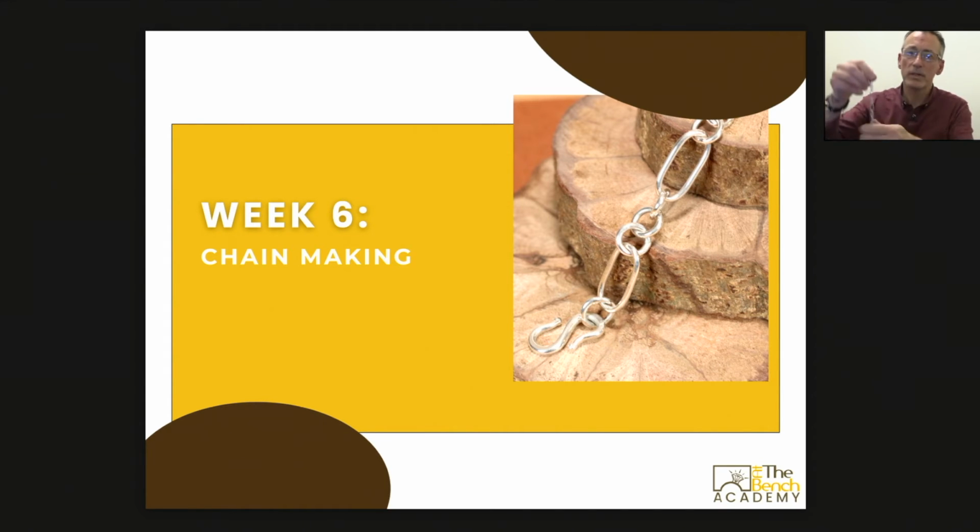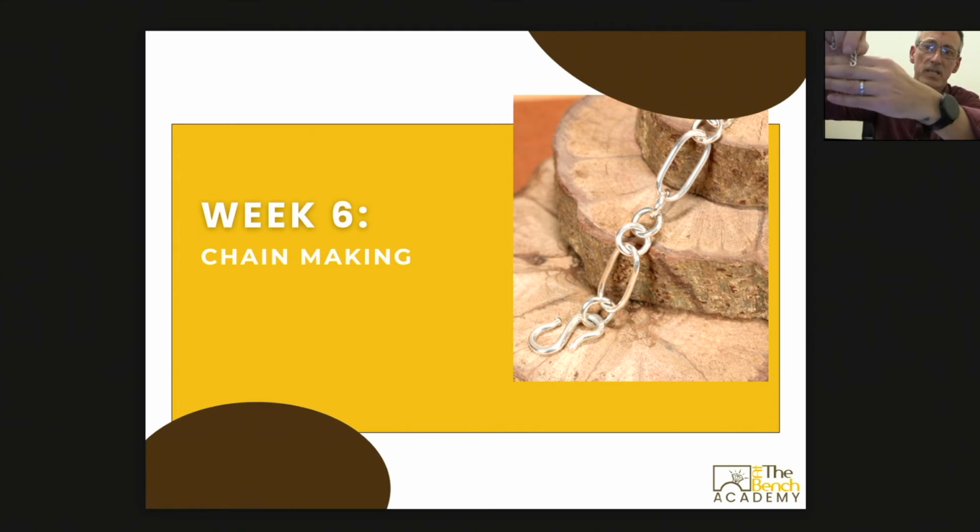So again, we've got this type of chain here, as you can see, a nice, simple, almost Figaro-like chain, 3-in-1, 3 round links, 1 oval link. So I'm going to be showing you how to put all that together, and then also with a nice little S clasp as well, and you're going to be creating that. And I think the way that that's made there is really, really good. I absolutely love that. A nice, sturdy bracelet.